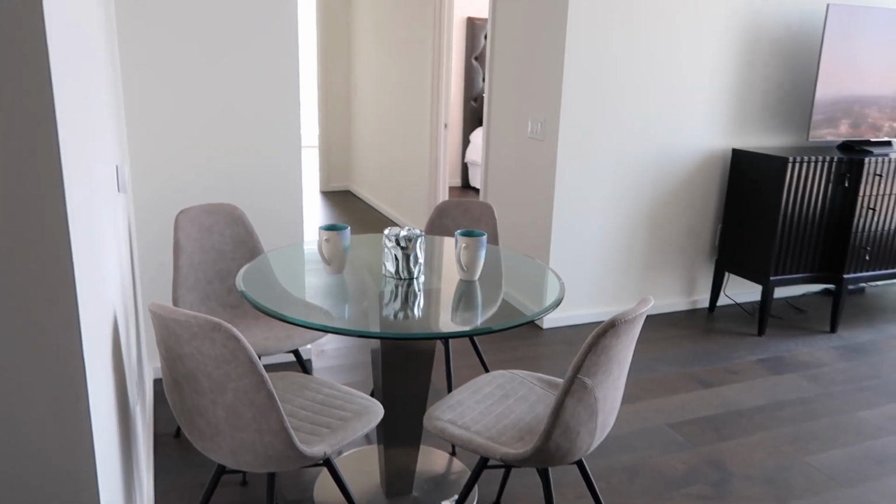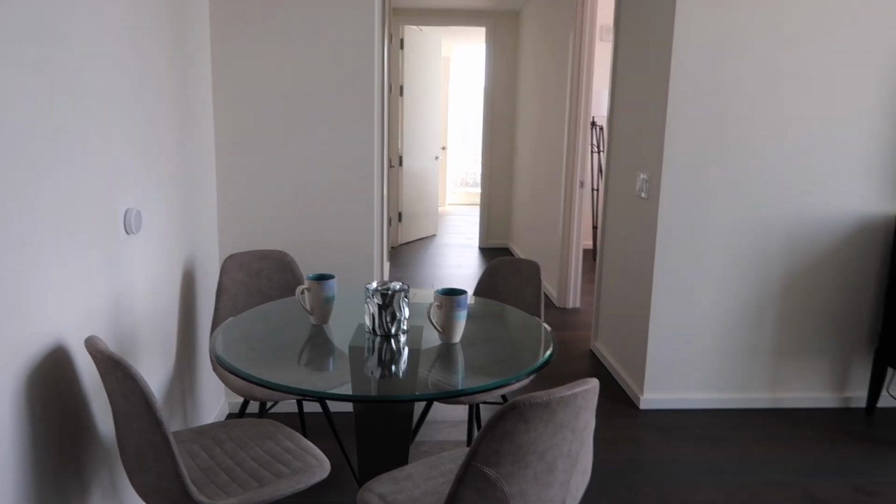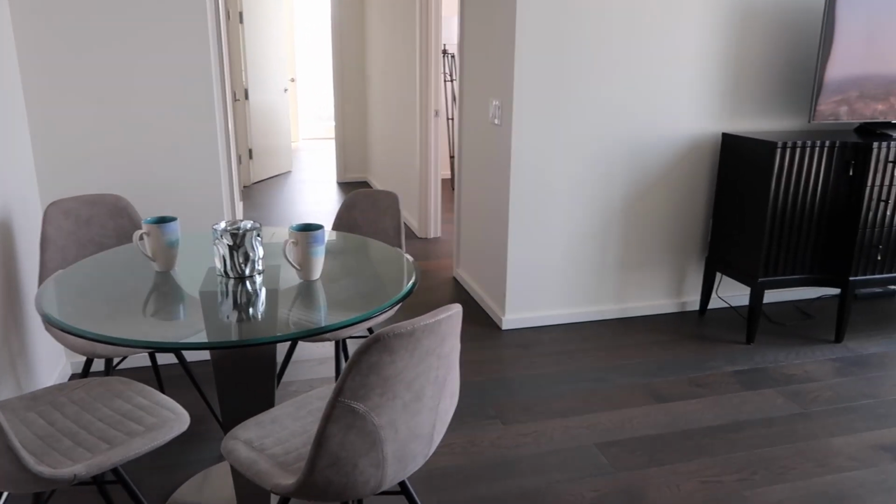So I can show you a living room that's on the one bedroom. Oh, that's not the same size. Oh, no, you're fine. 70 square feet. This has the most windows. The only one that has more windows is our other corner unit.